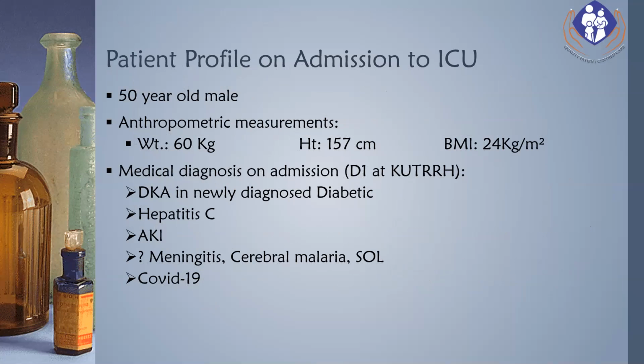Therefore, for our case, the patient was a 50-year-old male with anthropometric measurements of 60 kilograms, 157 centimeters, and a BMI of 24, which is normal. Medical diagnosis on admission was DKA in a newly diagnosed diabetic patient, hepatitis C positive, with AKI and COVID-19, as well as meningitis and/or cerebral malaria.